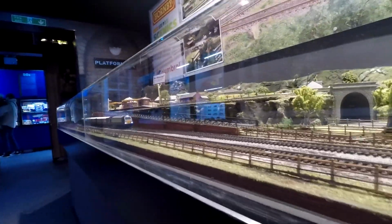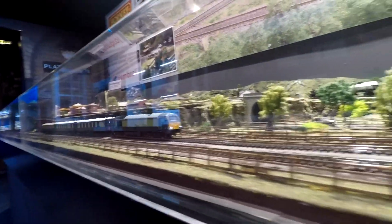I've got so much appreciation for all this, and of course the little train just coming past now. Look at that. The lights on the little carriage all lit up. That's awesome.